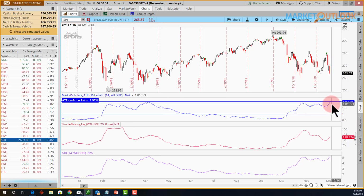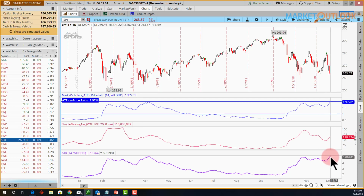The ATR here is still at the 2% mark. Remember, the significant moves that start bear markets, as I showed you before, get the ATR ratio up to 3%, or 2.5 to 3%. We haven't gotten above 2% yet on this. The ATR is still right around 3%. You're looking at 5.2 plus another 2.6, so you're looking at about a 7.8 ATR that we're not at yet. And the ATR is the average range over 14 periods.